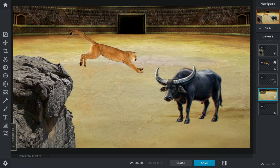The water buffalo gets scratched and bitten, so it's basically a rodeo, and the cougar gets thrown off like some cowboy. Ever heard of bull riding? Yeah, it's that. The water buffalo just runs off. He doesn't want to deal with this anymore. But the arena gates are closed, so he has no choice but to fight to the death.